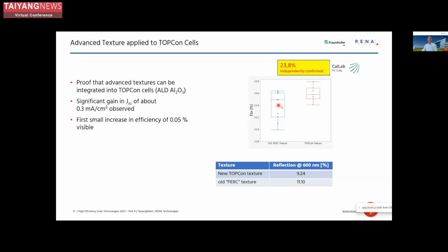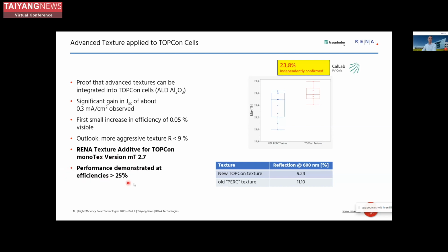This has been successfully demonstrated together with Fraunhofer ISE last year, with efficiencies up to 23.8%. We consider this a first proof of principle that customized texturing for TOPCon can show benefits. For the future, we aim for reflectivities below 9%, and we have also demonstrated this latest version at some of our customers, with efficiency surpassing 25% in production.